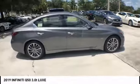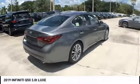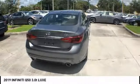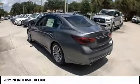The engine block is crafted out of aluminum alloy to help reduce weight and increase responsiveness, giving you incredible power and a truly thrilling drive. This vehicle has less than 100 miles.